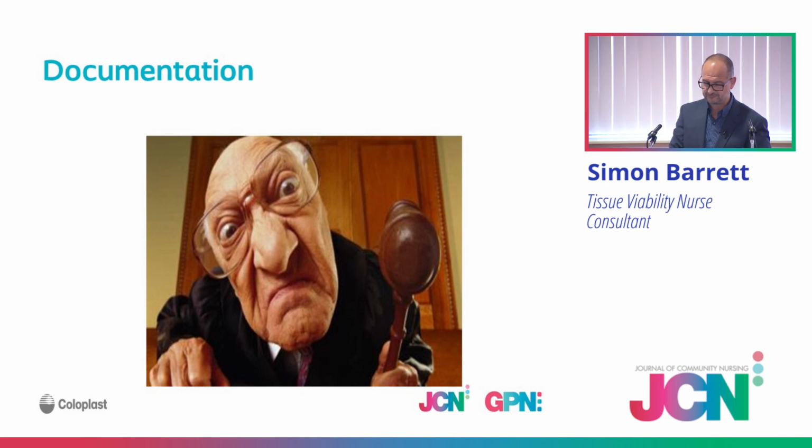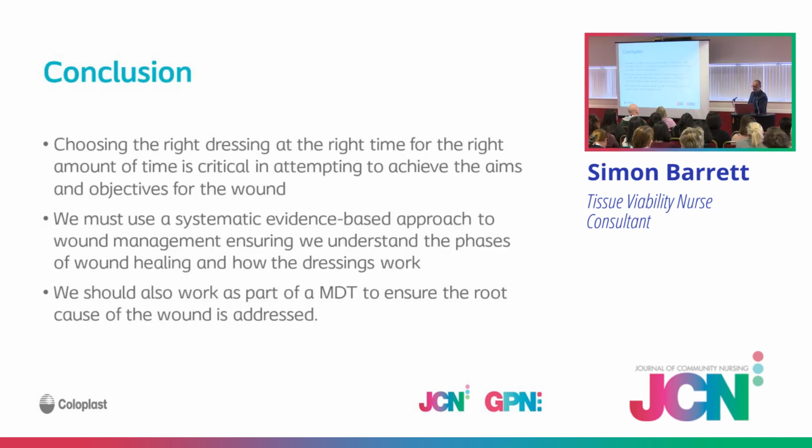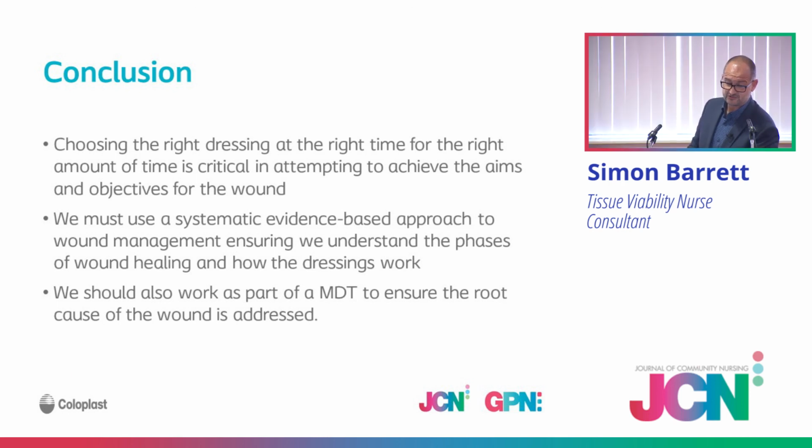Try not to deviate off. So choosing the right dressing at the right time, like I said at the beginning, is critical in attempting to achieve the aims and objectives. Be clear and concise with your aims and objectives. We must use that systematic, evidence-based approach to wound management to ensure that we understand the phases of healing. Again, it's critical that we do that. We're all professionals, we are responsible. We also must work as part of a multidisciplinary team to make sure that we get the best outcomes. We don't know everything about everything, do we? So let's use those people that work with us.